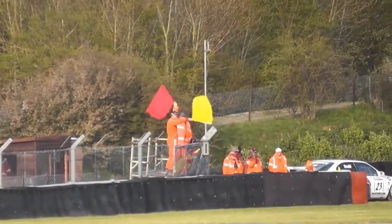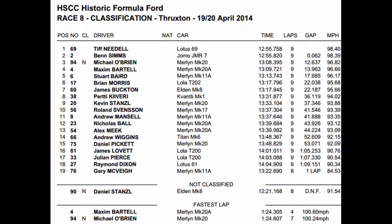We go red flags here at Thruxton, and that's going to bring an early end to the race. And on count back, it's Tiff Nadell that wins the race just by 600ths of a second. He only led the race for 200 metres, but he takes the win. It's Ben Sims who gets second position. Michael O'Brien in third after that spin. Maxime Bartell, him and O'Brien really led a lot to begin the race, so they finish third and fourth. Stuart Baird in fifth, and Brian Morris completes the top six.